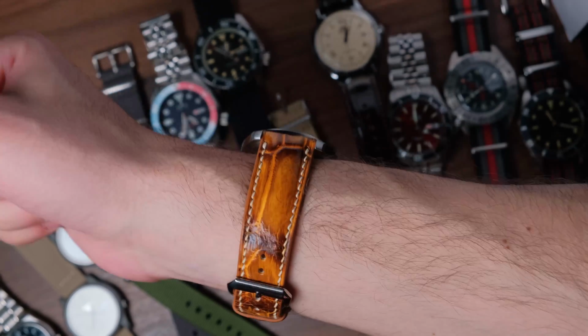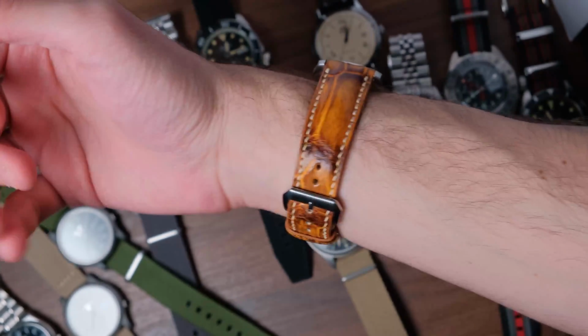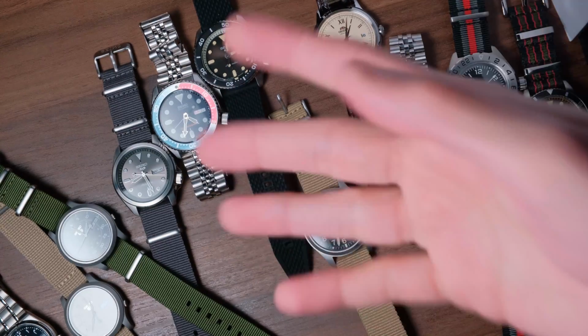It is quite stiff. I believe they use some sort of reinforcement here that will make the strap last for quite a long time, but it is a bit of a painful break-in process, not gonna lie. Anyway, back to the watches.